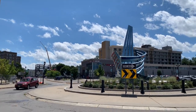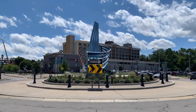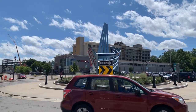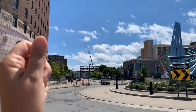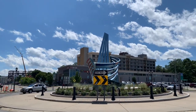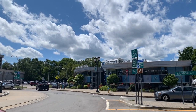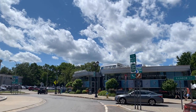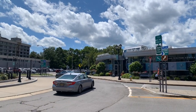Then we're at some roundabout right here. And there's some piece of art right in the middle. And then I can see they're doing some building down there. We're not going to go all the way down there today though. And then there's Niagara Falls, US Official Visitor Center. That's probably handy for some people.